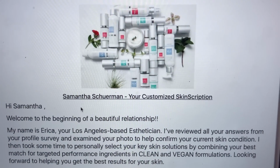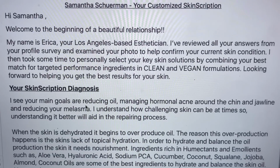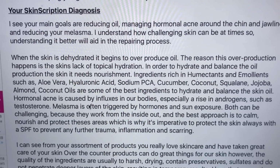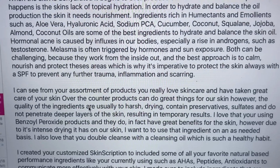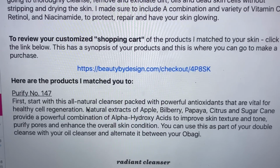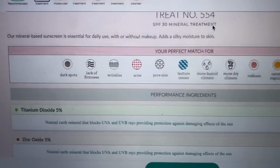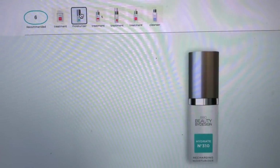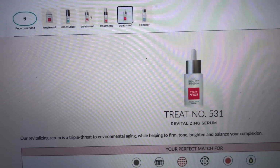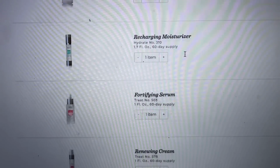So they send you an email after you take your survey and you are introduced to your esthetician. Mine was Erica. She gives you a skinscription diagnosis, which tells you exactly what you had described about your skin, and then what she recommends, which ingredients, which products she recommends for you. It's really detailed. They give you a link right here, and then that goes to your checkout so you can see which items you want to purchase. You would just go to the link. This is exactly where it shows each item and all of the ingredients and everything. You can go up to the top. My voice is breaking. I swear I'm going through puberty. And you can check out each individual product that they recommend, and then you can go to your cart and it will add everything that they recommend, and then you can either decide to, yes, I do want this, or you can remove them. So they make it really simple and very easy for you.